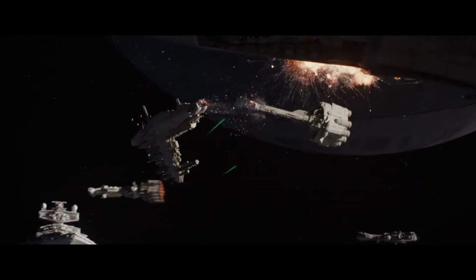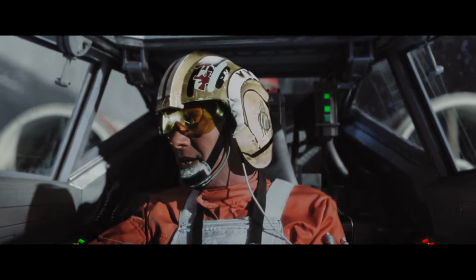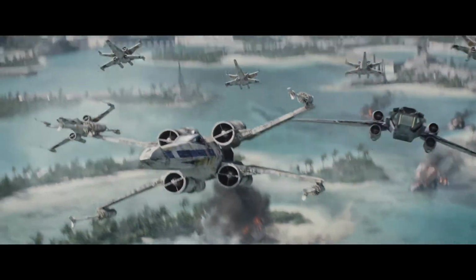But we also see other things. We see R2-D2 and C-3PO very briefly. They make a short cameo appearance. We get to see Red Leader, and we also see Gold Leader. We find out what does happen to Blue Squadron, which obviously made it planet-side to aid Jyn and the other rebels down there, but inevitably, we know they all got wiped out.